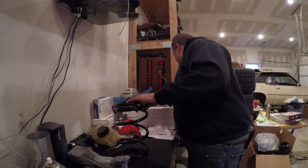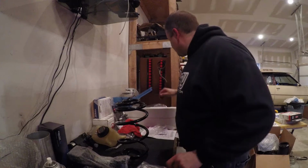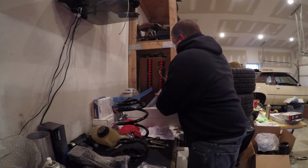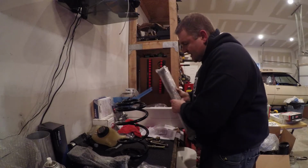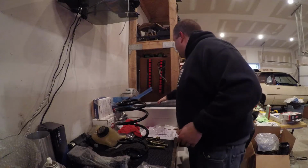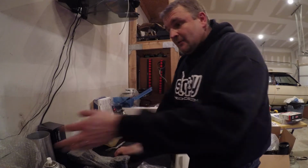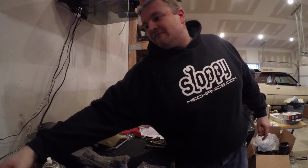I've got the hardware for the control arms, uppers and lowers. Here's the lower control arm hardware, and here are the lower control arms. I haven't taken the lower control arms out yet, but once I do, I'll pull these out. These are also Southside Machine parts. For now, let me put the spring back here, get it out of the way.